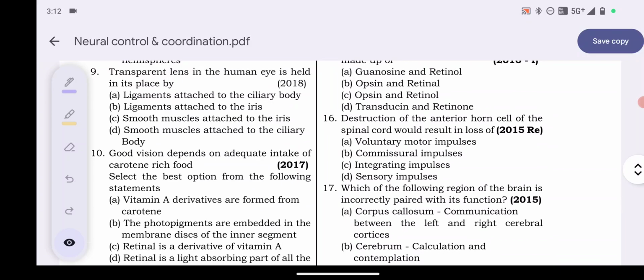Next, question number 9. Transparent lens in the human eye is held in its place by. This is a 2018 question. Ligament attached to the ciliary body, ligament attached to the iris, smooth muscles attached to the iris, smooth muscles attached to the ciliary body. So according to this, the transparent lens in the human eye is held in its place by ligaments attached to the ciliary body. Option A is the answer.